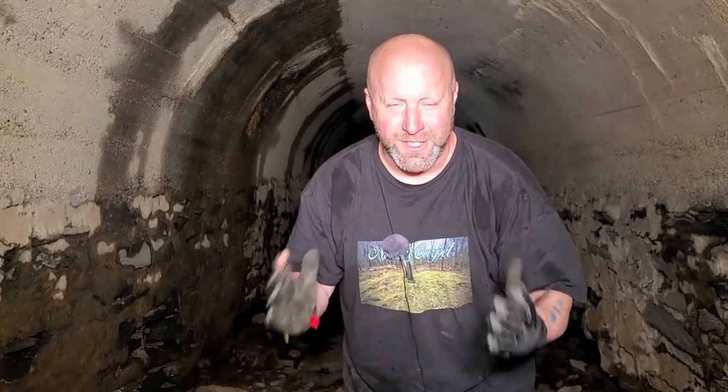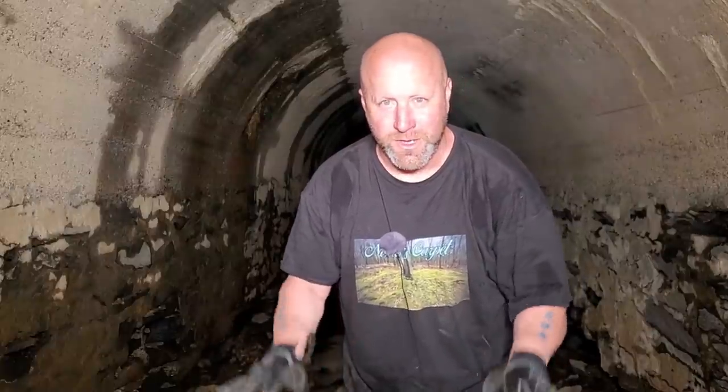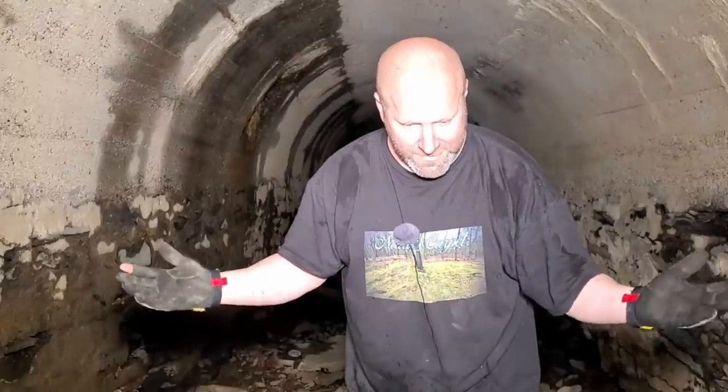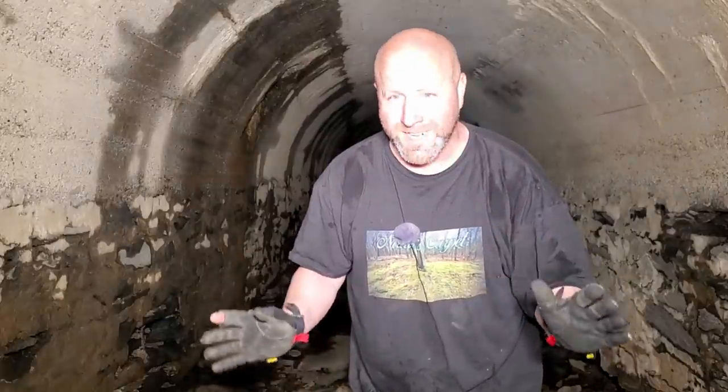All right, so with determination and teamwork, we have made progress. We're up here on the upper level now. Here it's dry and a straight shot as far as we know. Dirty, a little wet, but we're not drenched. We didn't get hurt. It's probably gonna be harder getting back out than it was to get in, but we'll worry about that later.